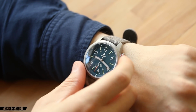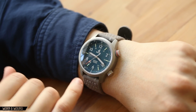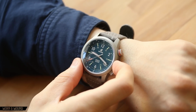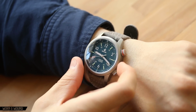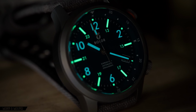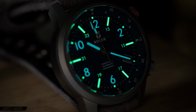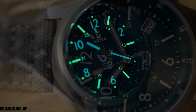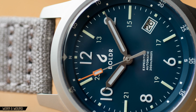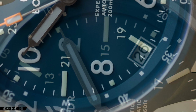So you have very large numerals for the even numbers, 12, 2, 4 is gone for the date, 6, 8, 10. And then you have lumed rectangles for the other hours. There's also lumed squares at those larger numerals. So you have all of that going, lots of details. Then you have a military or 24-hour track for the alternating hours, so you have 13, 15, 17, 19, 21, and 23.